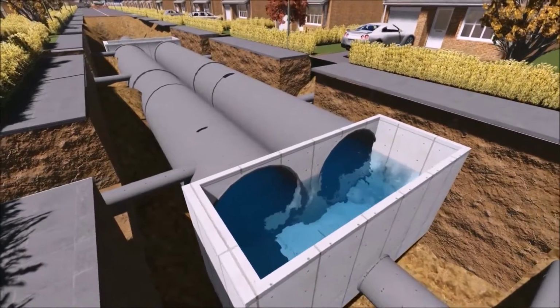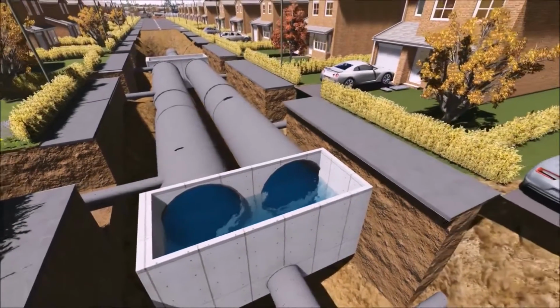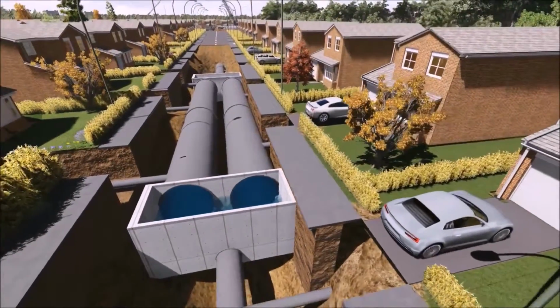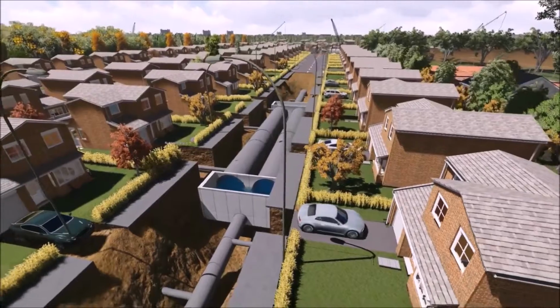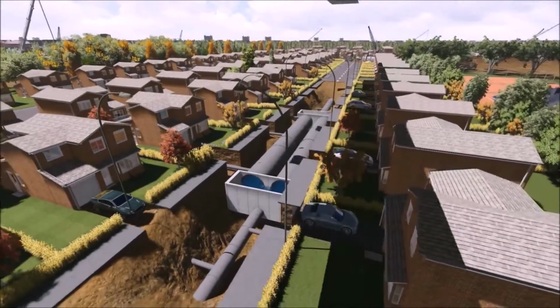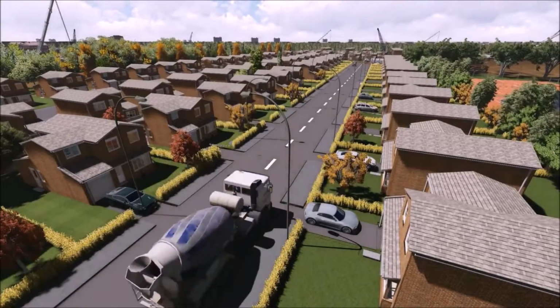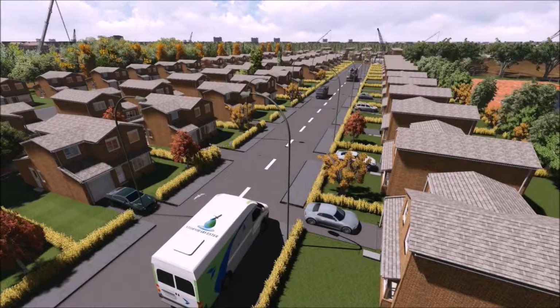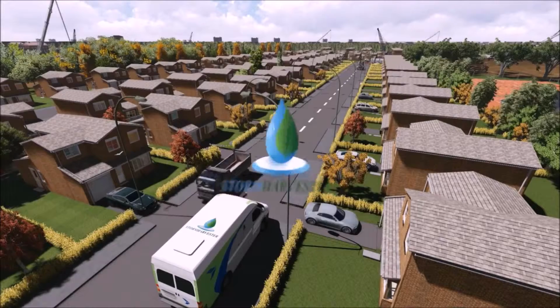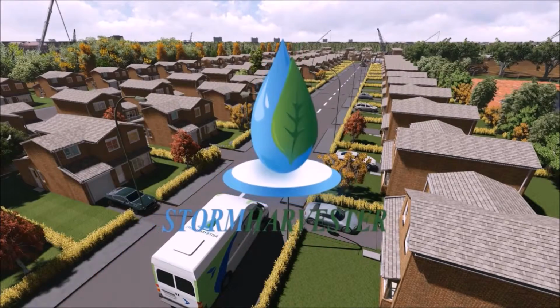Storm Harvester will revolutionize how flood attenuation and rainwater harvesting is treated within the construction industry. At no extra cost, Storm Harvester will add a state-of-the-art rainwater harvesting system to the legally mandated attenuation system that every new development must now have. This will add value for the developer while reducing costs for the occupants.